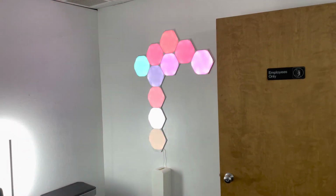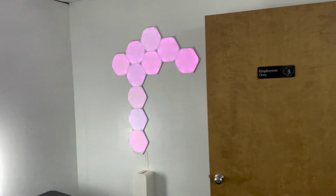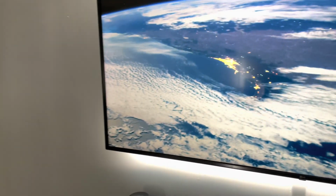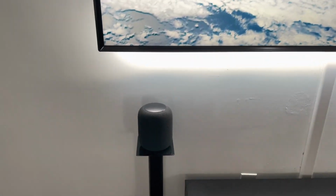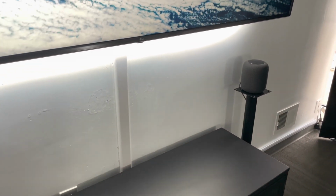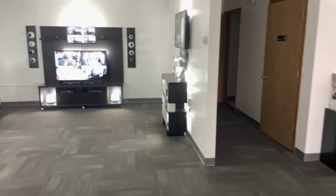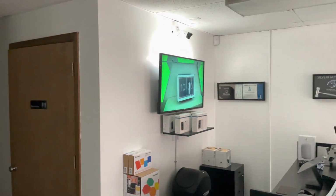So in here, we kind of have the general things, here's some more Nanoleaf, these are the hexagons. But with our home theater setup, we can kind of show you some of the stuff we can do. Not only are we using HomePods here, but we also install Sonos, obviously a very popular brand. So we sell and install Sonos as well. So that's the tour in a nutshell.